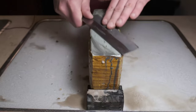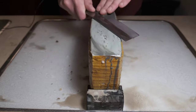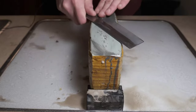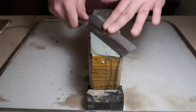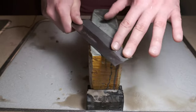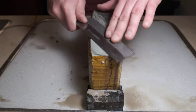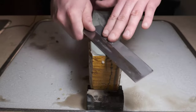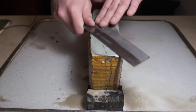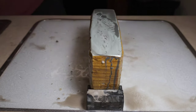Grit, I think, doesn't lend itself as well to a really, really even-looking scratch pattern. And I know that if I go longer, I can get it to look a little more even. So I feel, in this case, it's never bad to give a natural stone the same opportunity. All right, we're going to call that good enough.